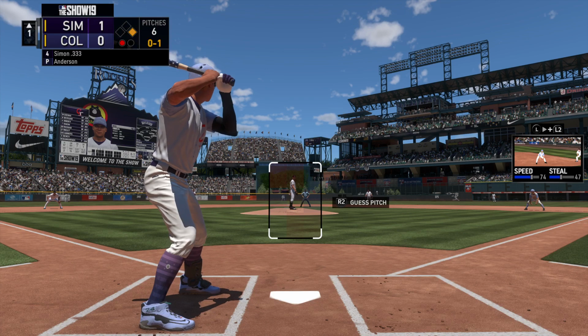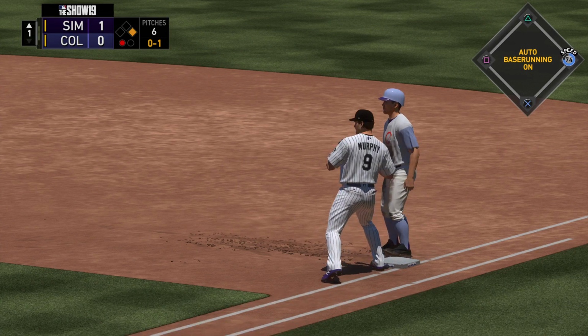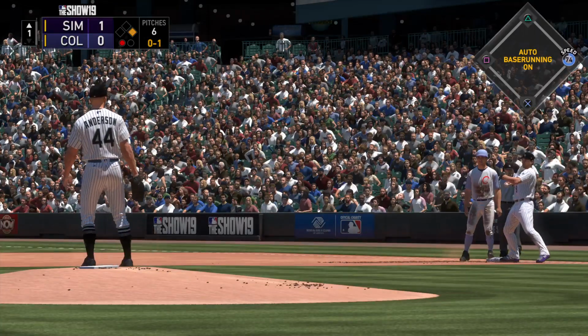Snyder leads off first with 1 away. And another snap throw to the bag. And he has to dive, but he's back in. And again, he'll snap one over to first. And the runner back safely.